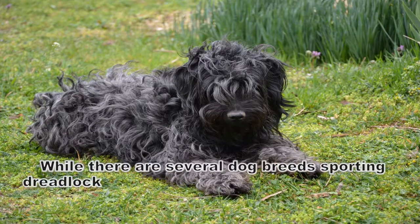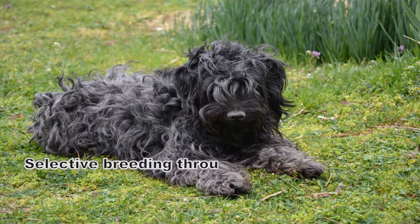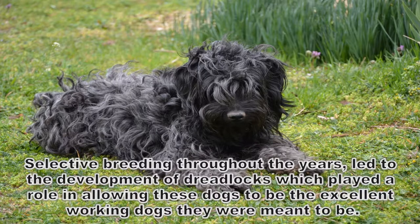While there are several dog breeds sporting dreadlocks, this list covers dog breeds with cords that occur naturally, mostly without any human intervention. Selective breeding throughout the years led to the development of dreadlocks, which played a role in allowing these dogs to be the excellent working dogs they were meant to be.